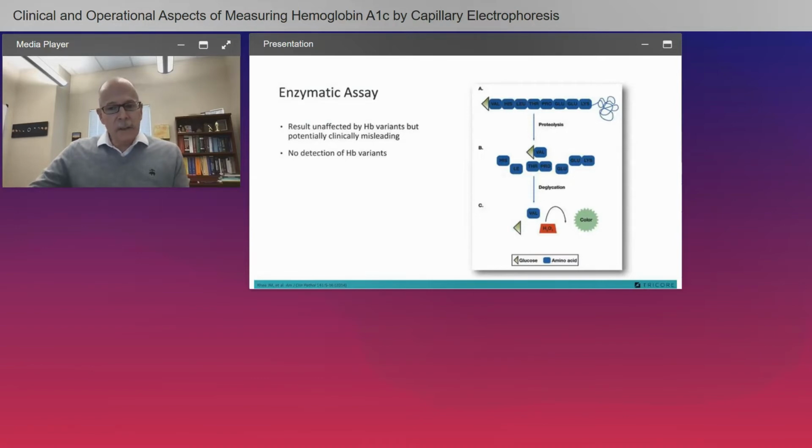Enzymatic removal of the sugar residue from that glycated valine produces hydrogen peroxide. And the formation of hydrogen peroxide is measured using a colorimetric assay. And like immunoassays, enzymatic assays fail to detect if a hemoglobin variant is present, and so it will produce clinically misleading results in patients who don't have hemoglobin A.